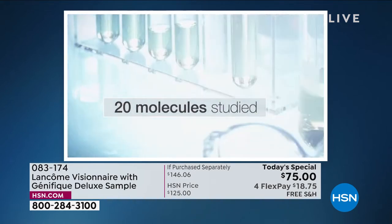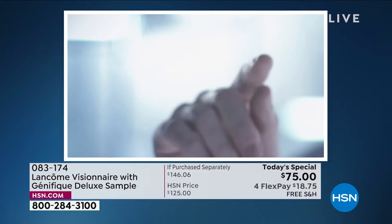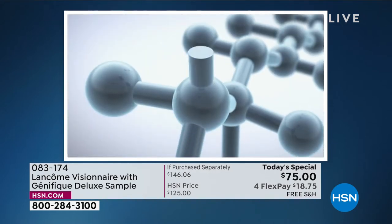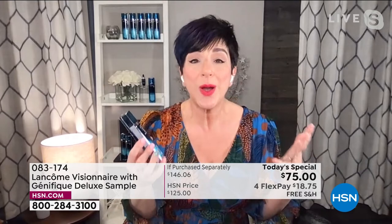Because what we did was we studied jasmonic acids. We actually studied 20 different molecules. These molecules are the signal molecules in plants that plants produce to defend and repair themselves. 20 different derivatives were studied, and it was our inspiration for our Visionaire jasmonate derivatives. They're known for mimicking that plant's restorative power. We created our very own molecule.